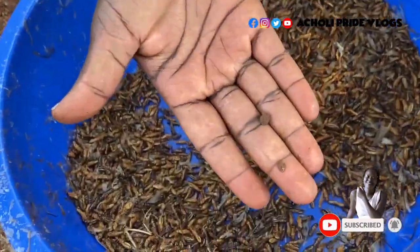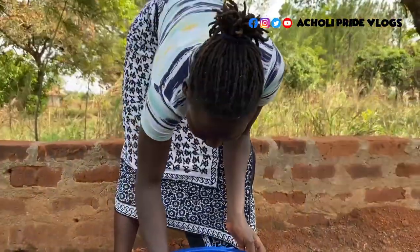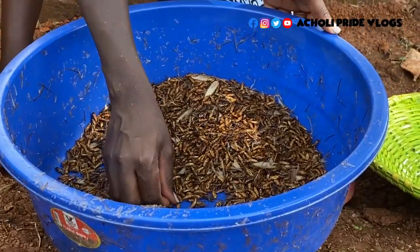Doing is to pick out some stones, as you can see, like sand. Because you know this thing is collected from an anthill and it's mud definitely. So I have to clean it well.